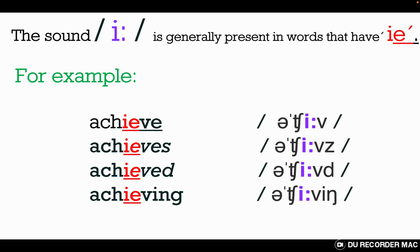The first one is achieve. So we have long E. Achieve. The second one, achieves. The third one, achieved. The last one, achieving. So let's repeat after me. The first one, achieve, achieves, achieved, achieving. So you see that we have this word that has IE and it is pronounced long E.